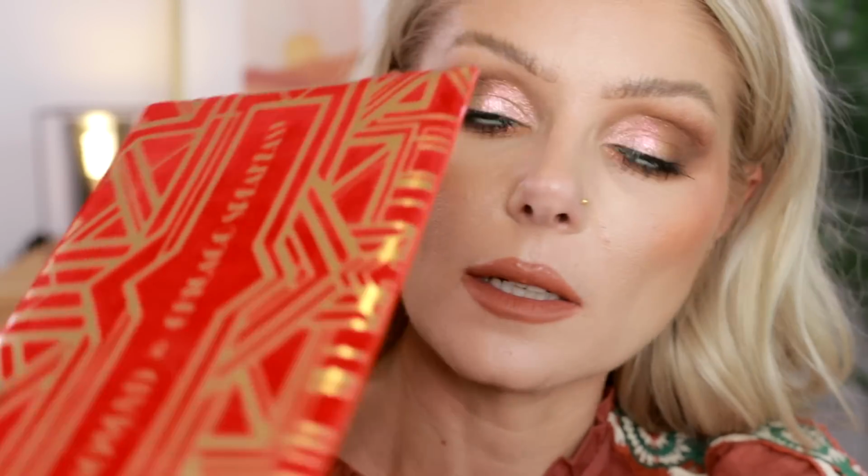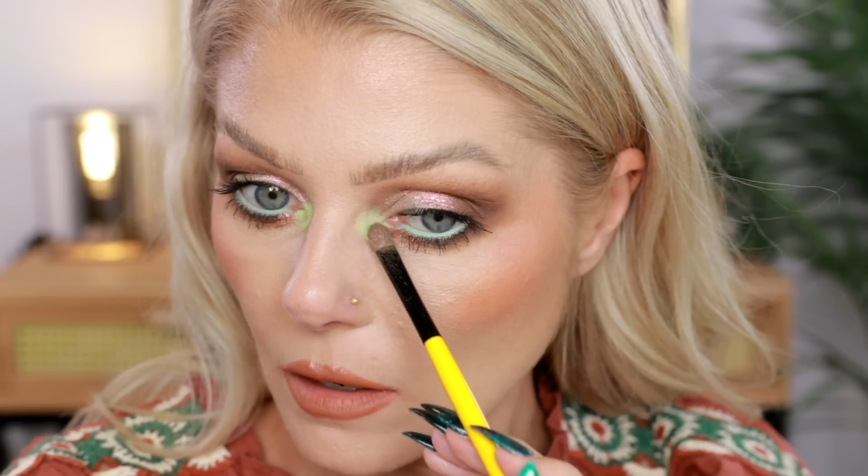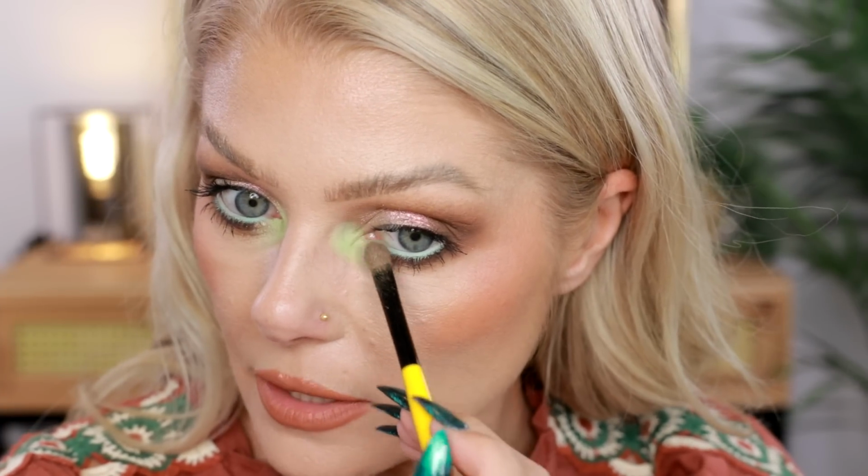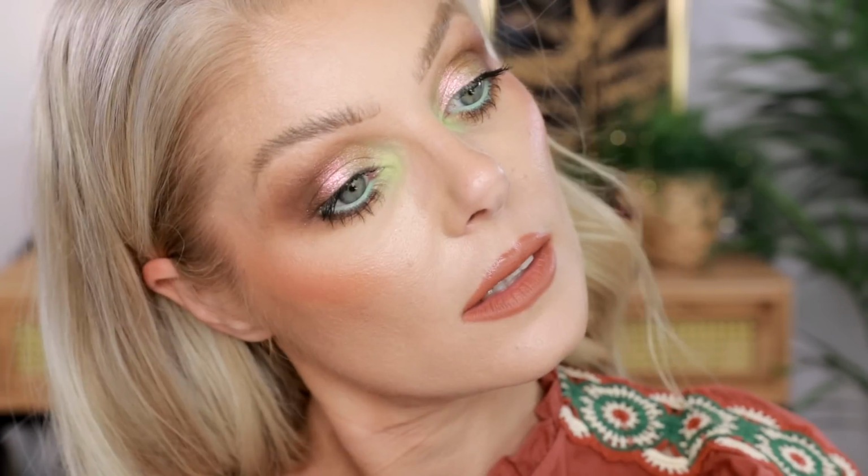I am gonna add with a flat brush the Green Mill, which is this matte pastel pea green, and I am gonna add that in my inner corner. And this is such a nice way of adding a little bit of fun to your look. It's just doing a neutral look with a matte pastel inner corner. It really gives you something extra. Look at how fun that is. I think that is so fun. I love how it goes together with the waterline.